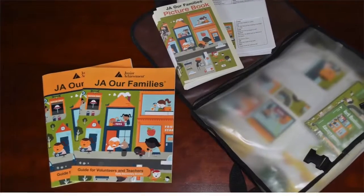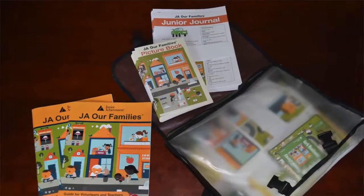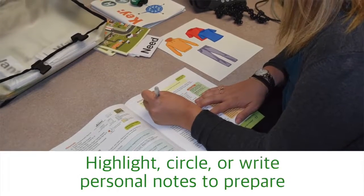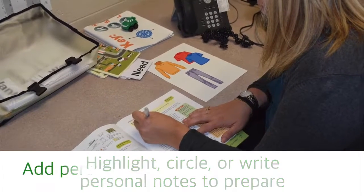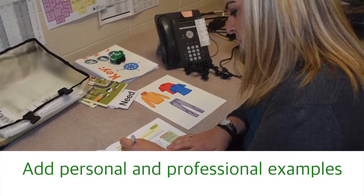The most important item to bring with you is your JA kit of materials and your guide for volunteers and teachers. When you're prepping for each session, refer to the guide for volunteers and teachers to identify and gather the materials needed for the day's lesson. While reviewing the guide, go ahead and highlight, circle, or write personal notes to prepare for your lessons. Adding personal and professional examples that relate to the content will help the students to connect the real world to the classroom.